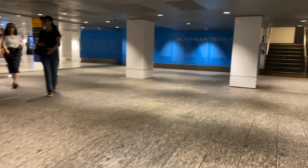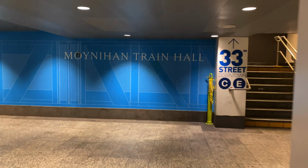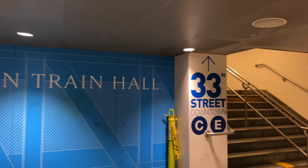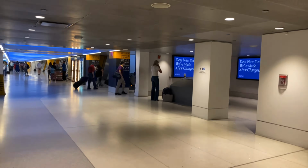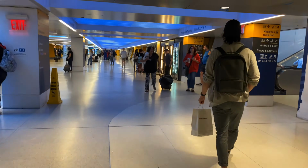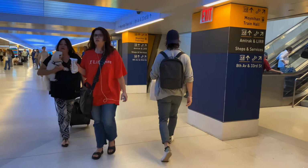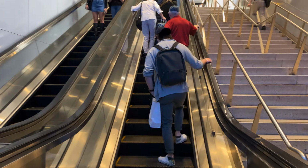And we are now underneath the Moynihan Train Hall. As you can see right there, there is the exit to 33rd Street downtown. So the easiest way to get up to the Moynihan Train Hall is right here. Just follow the signs and ride the escalator.